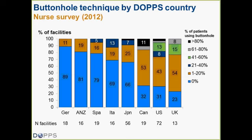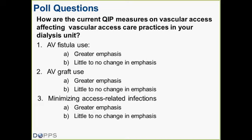We also asked questions on the poll about whether the QIP measures were affecting their AV fistula use, their emphasis on graft use, as well as minimizing access-related infections. In the majority of you, 58% reported that there was a greater emphasis on AV fistula use. Most of you, 65%, said there was little or no change in their emphasis on AV graft use, while again a majority, 65%, said there was more emphasis on minimizing access-related infections.